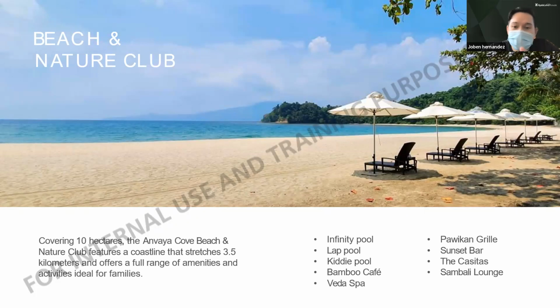So this basically captures the essence of Anvaya Cove, and I think this is the area where the majority of time will be spent, together with families. There's a lot of things to do here, and it's listed here of what we have, and I'll go into detail on the features of each of these amenities inside the Beach and Nature Club.